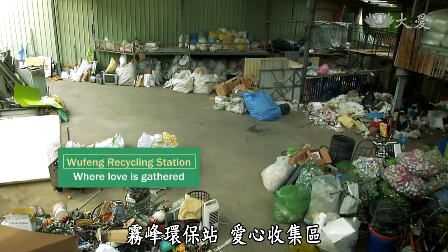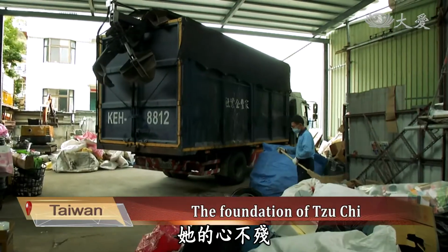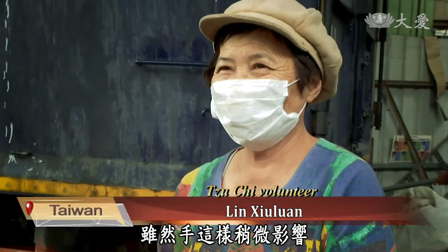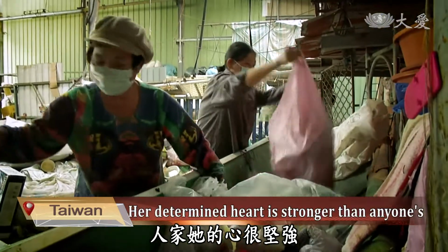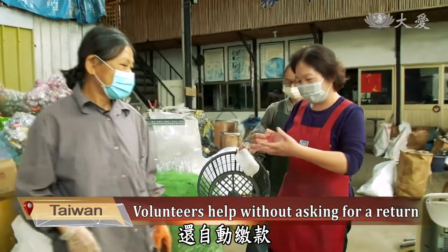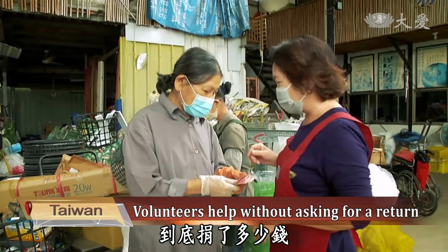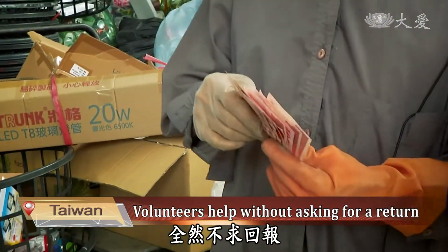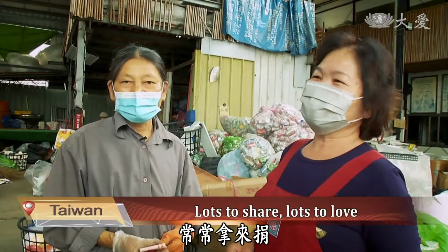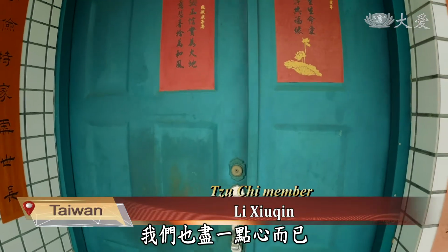The recycling station in front of Lin Shoulan's home is open during the day and night. Her heart is not disabled, although her hand may hinder her a bit. Her determined heart is as strong as anyone's. These volunteers bent down to organize recyclables, and for many years now, many have also donated funds to Tzu Chi without asking for a return. She had lots of love to share. She often donates one after another. I haven't seen how the master worries about the sentient beings, so I can only do what I can to help.